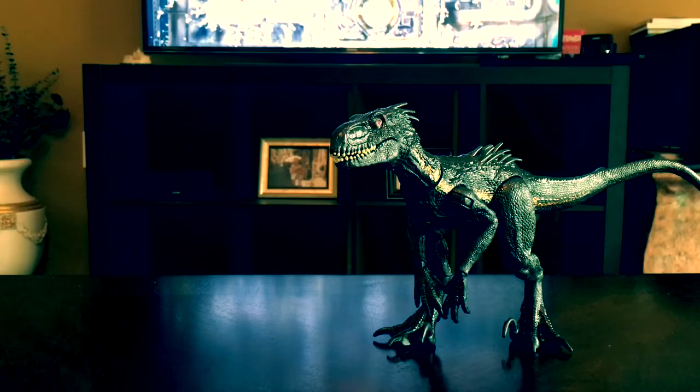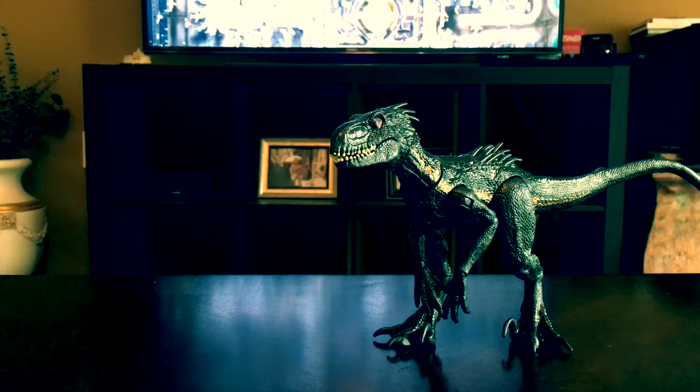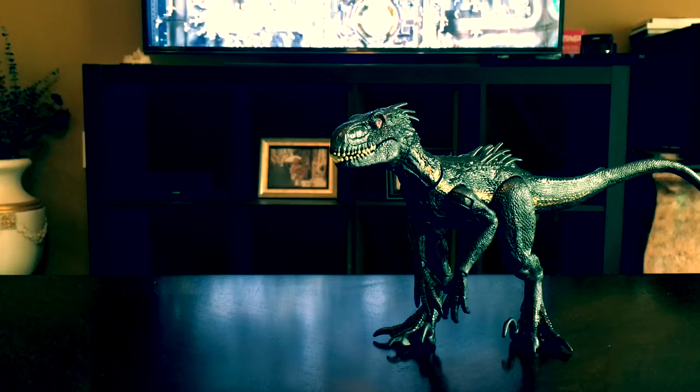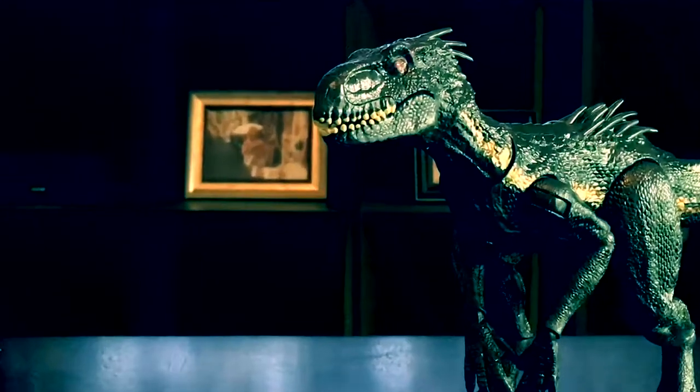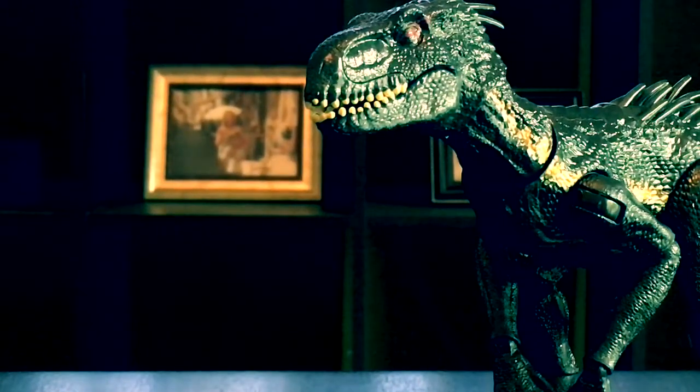Alright, enough rambling about the box and how cool it is. So, anyways, let's get to what y'all have been waiting for. The Super Poseable Indoraptor figure review.